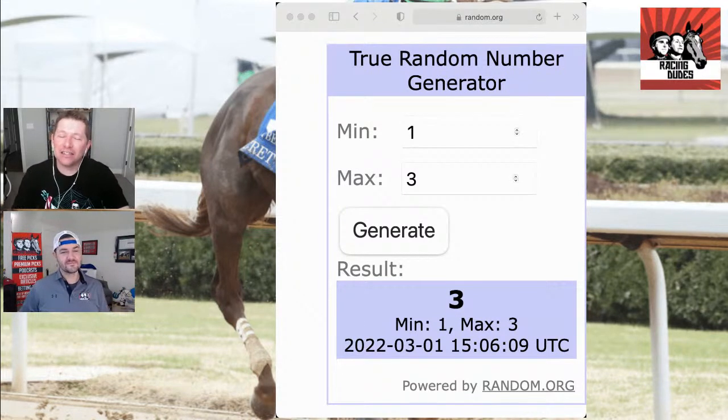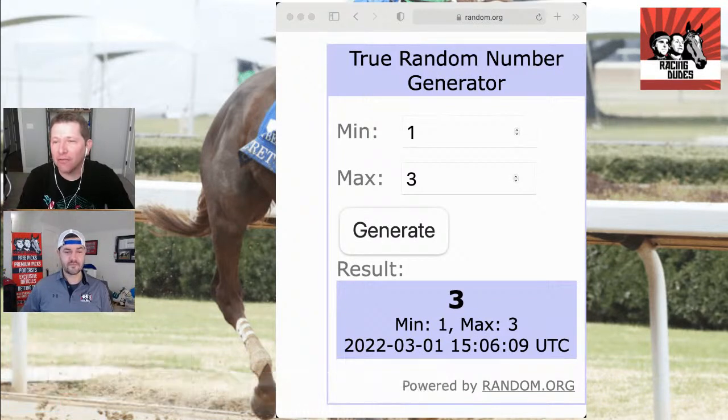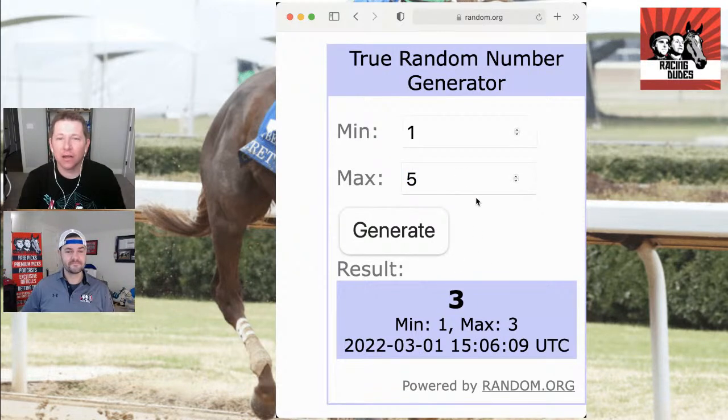All right. So now, as Dennis says, is this the first time a filly has been in the Derby draft? No, it's not, but it's the first time any one of any significance has been in. And that is Secret Oath. That is the next shake we have. And we have 1, 2, 3, 4, we have 5 teams. So this will be the biggest shake. 5 teams. I will put 5 on there now.